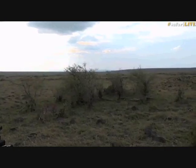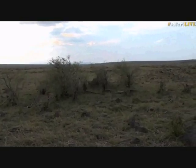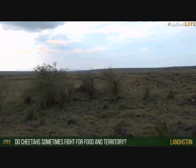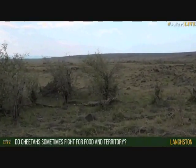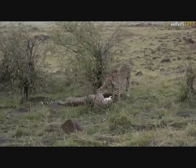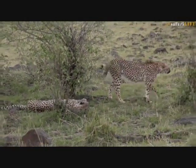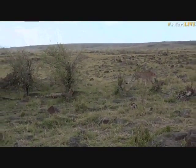So, do cheetahs sometimes fight for food and territory? Langston? Hi, Langston. Langston's wondering, do cheetahs sometimes fight for food and territory? Indeed they do. Male cheetah fights can actually be quite spectacular, and I was lucky enough to see one of the first ever filmed in northern Botswana, and it went on for 7.5 hours, and it was quite brutal. It was two different coalitions of two males, and it was such a ball of fur and snarling and hissing that sometimes they ended up hitting the wrong cheetah. But yes, there is competition between the individuals, and even these two girls might have the odd scrap over a Thompson's gazelle.